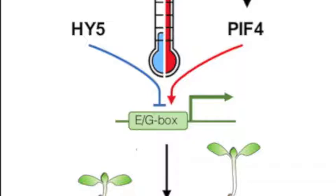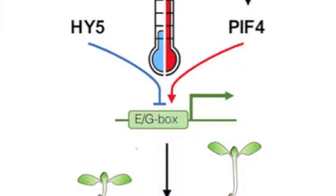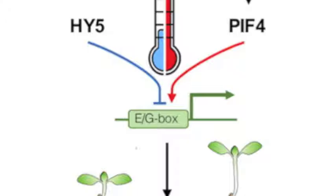What we find is that the molecular components that are known to be involved in light signaling, such as DET1 and CONSTITUTIVE PHOTOMORPHOGENIC 1, DET1 and COP1, control or promote PIF-mediated thermosensory growth. If you don't have the functions of DET1 or COP1, then the plants don't respond to changes in temperature. They don't have that typical elongation growth. So we know that both DET1 and COP1 are required to promote PIF-mediated elongation growth.